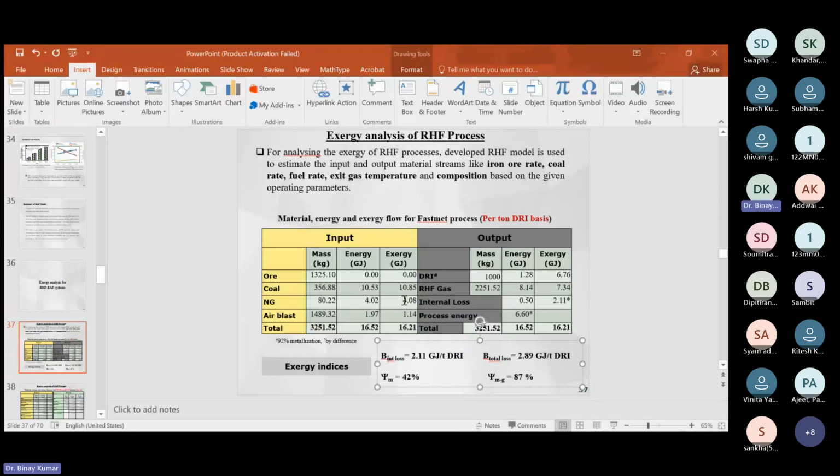In this process, we have found the internal exergy loss. You can see that the total input energy is similar to the total output energy. But in case of total exergy flow, the input exergy is higher than the output exergy. This is balanced here because, by definition, we have subtracted the exergy of DRI and RHF gases from the total input exergy. In this way, we get a total internal exergy loss of around 2.11 gigajoule per ton of DRI, whereas the total exergy loss is found to be around 2.89 gigajoule per ton of DRI. The main product exergy efficiency is 42%, whereas the useful product exergy efficiency is 87%.